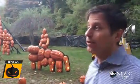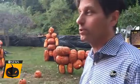So this is the 11th year that we've done the Great Jack-O'-Lantern Blaze at Van Cortlandt Manor in Croton-on-Hudson, about 40 minutes north of New York City. This event started as a modest display of over 2,500 jack-o'-lanterns, and it has grown considerably over the years. Now we're over 7,000, and we're expecting about 120,000 visitors this year, which is really amazing. Wow, 120,000 visitors. That's pretty incredible.